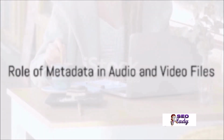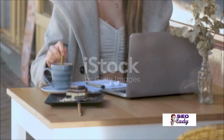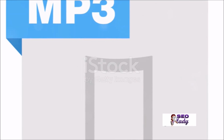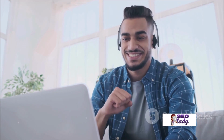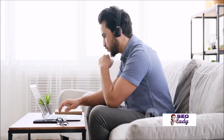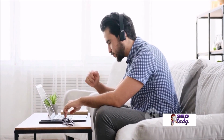But the focus on metadata isn't confined to images alone. Google's also delving deeper into the information embedded in audio and video files. For instance, ID3 tags in MP3 files containing artist and track details are now playing a larger role in organizing your music for search engines. Similarly, Google's exploration into MP4 metadata means that titles, creators, and other details will be used to better understand your videos, making them more discoverable.